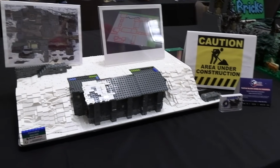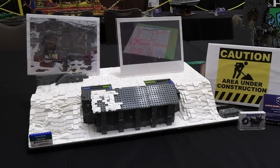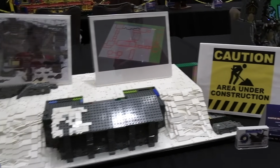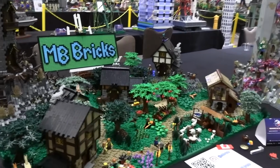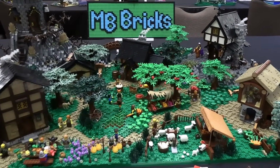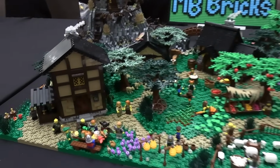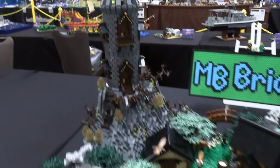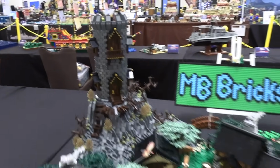Then we have Castle Black. This is a work in progress. It is based on HBO's Game of Thrones, according to the mock card. Revenge of Rylock the Red, and this is just a sort of fantasy medieval scene, but the castle tower in the back left corner looks really nice.